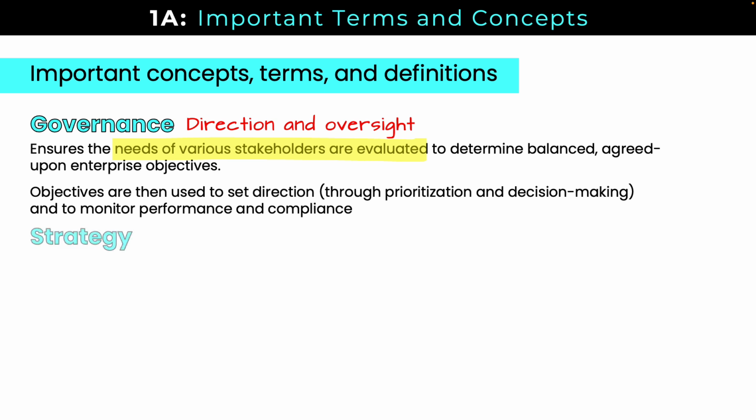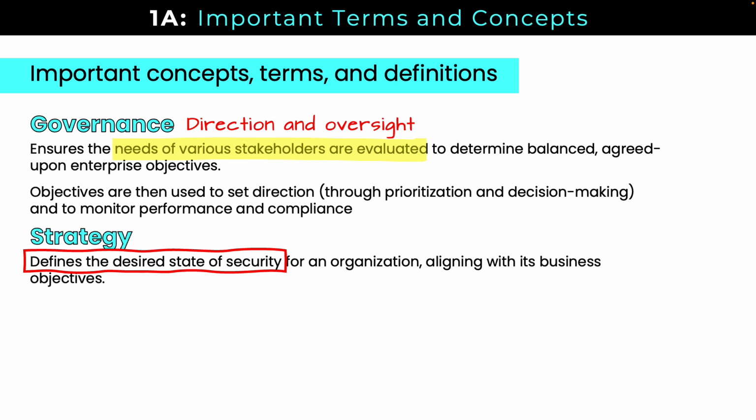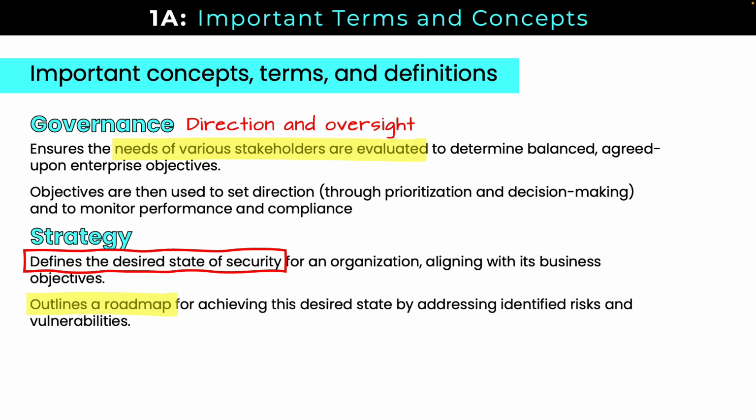And that's going to feed strategy, the next term on the list. So strategy defines the desired state of security for an organization, aligning with its business objectives. Again, you're seeing that mention of business objectives. But strategy outlines a roadmap for achieving this desired state by addressing identified risks and vulnerabilities. So that strategy will include checkpoints. It's going to include near-term and mid-term goals as well as your long-term objectives. But there are checkpoints along the way which allow us to course correct should conditions change along our journey.